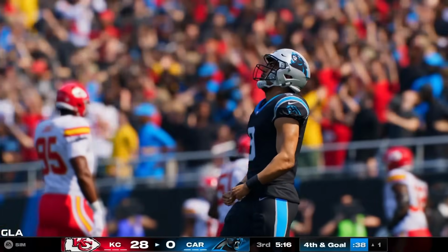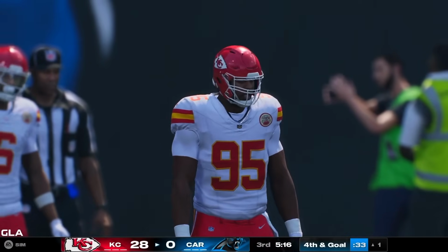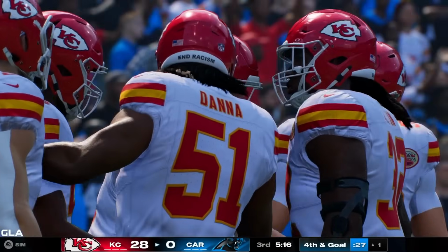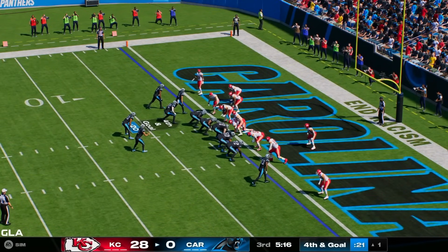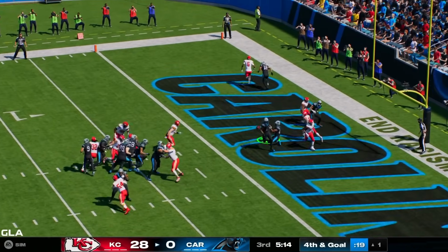Now this one thrown away. Will we see a flag? No. They'll say there was a receiver nearby. Pretty generous call, but either way, it's 4th down. So it's been a long drive. They've held the ball for quite a while. Now what do you do here? Well, to me, at this stage, after this drive, this close to the goal line, 3 points would be a letdown. I'm going for it here.